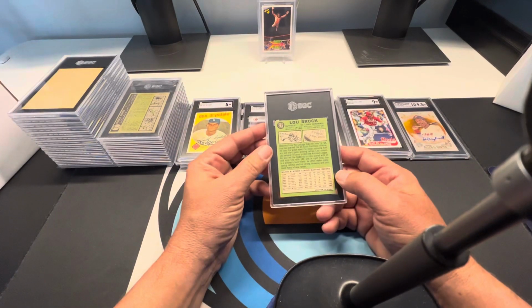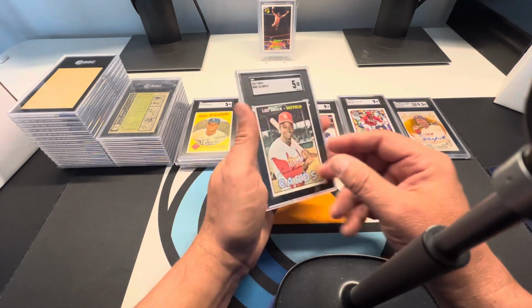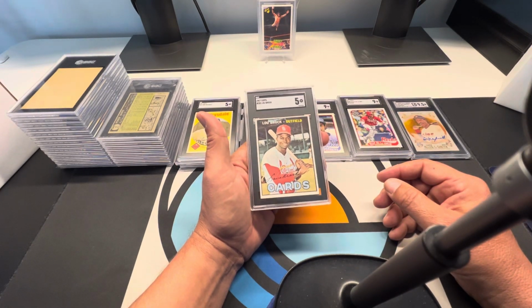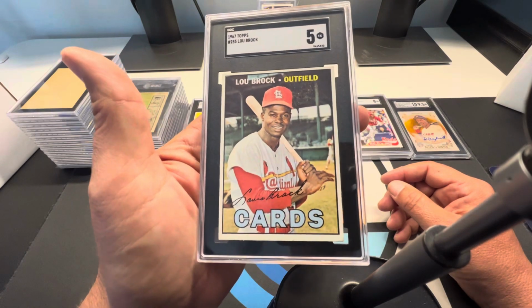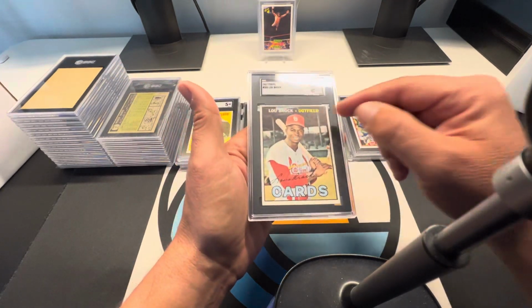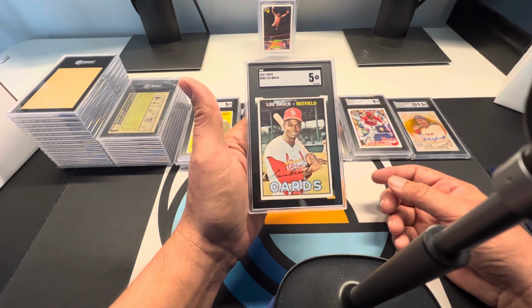Next one is a Lou Brock. This is a 1967 Topps, number 285. Also got a 5. Where's the love, SGC? I think you guys can see there, this card looks damn good. I mean, centering, color, a little bit of surface, but good Lord, it's a freaking 1967 card.